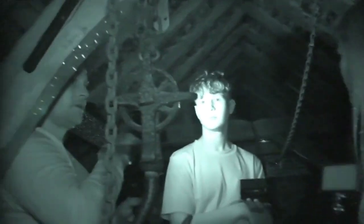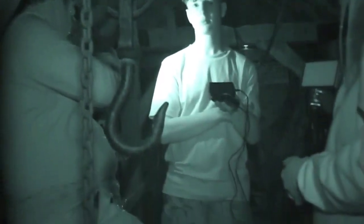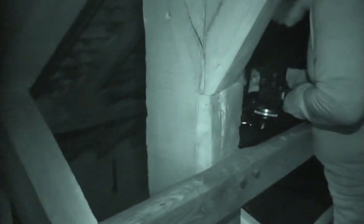What's that behind you? Keep behind Ben. There's the old hoppers there, I think. The old grain hoppers are there. Behind me? Oh shit, yeah. It's playing old music there, isn't it? Old piano music.